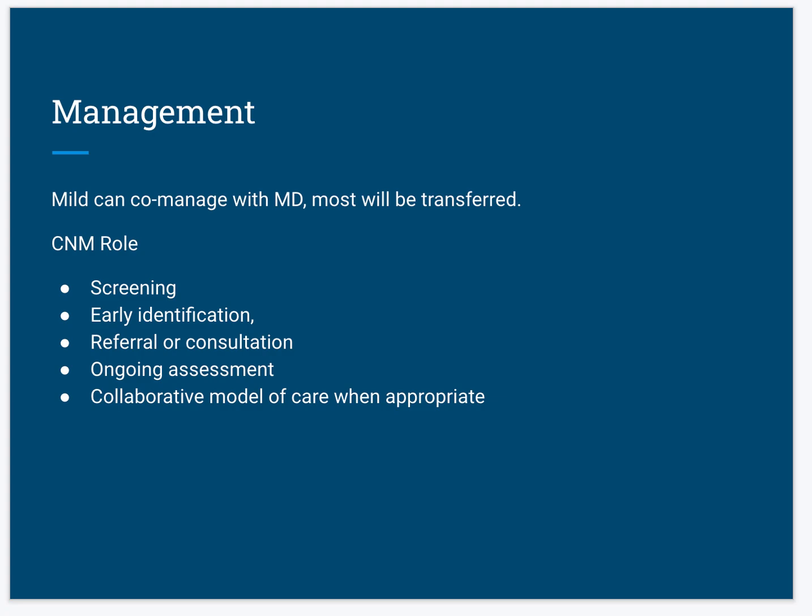So management, if it's mild, or I shouldn't say mild, that's naughty. If it's preeclampsia without severe features, we can co-manage with an MD, but most of these, and that mainly depends on your practice, most of these will be transferred. Our role is mainly going to be to screen and to early identify these patients, and then refer or consult with our MDs, and maybe ongoing assessment of these patients. But if we have a collaborative model of care, then we can collaboratively work with these patients, but the vast majority of these patients are going to be out of the scope of our practice.